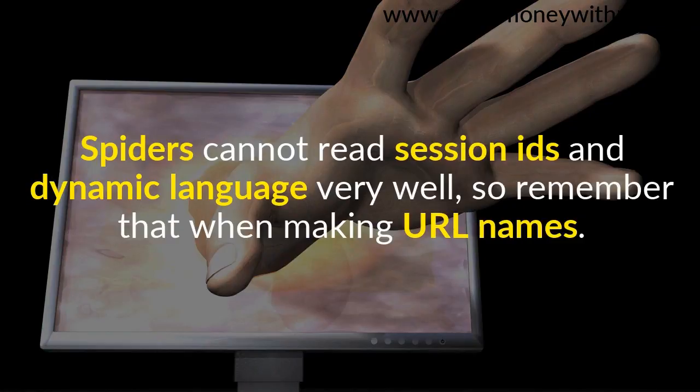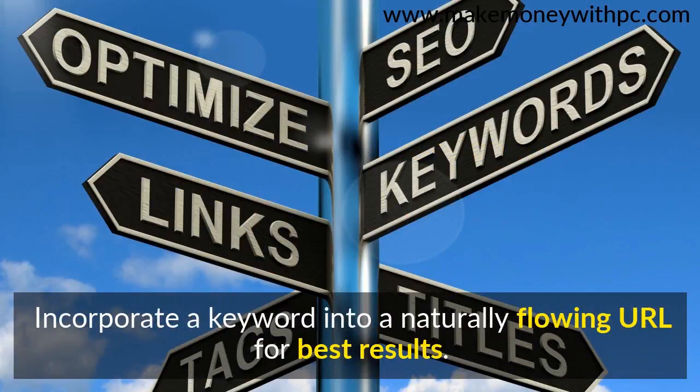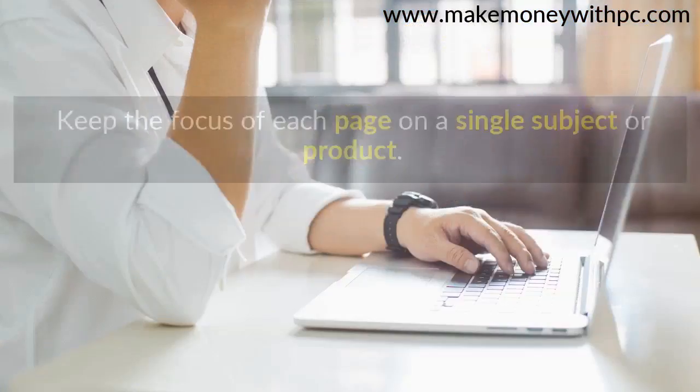Spiders cannot read session IDs and dynamic language very well, so remember that when making URL names. Incorporate a keyword into a naturally flowing URL for best results.